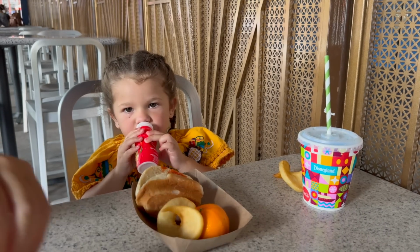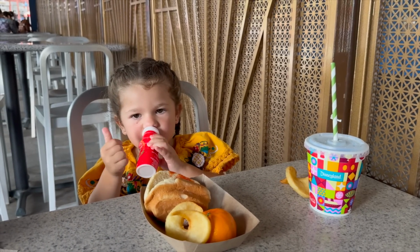We also got Raylani a little kids meal. How's the kids meal, Raylani? Thumbs up. That's good.